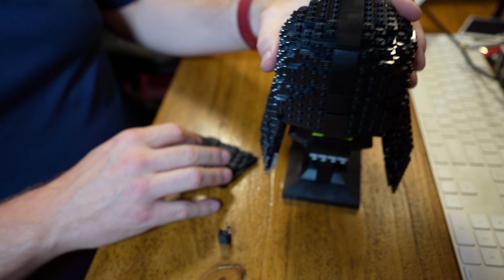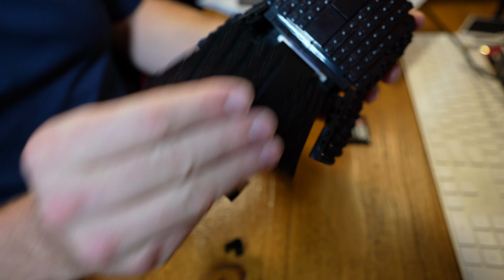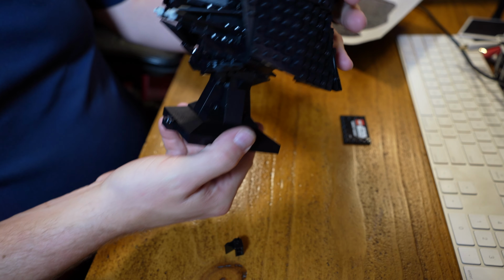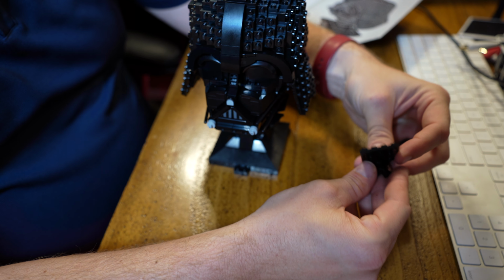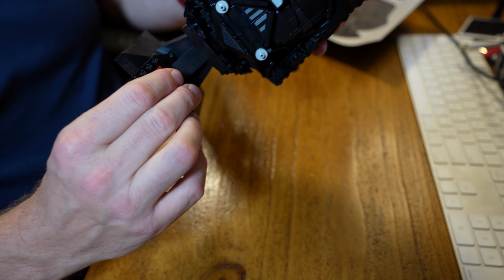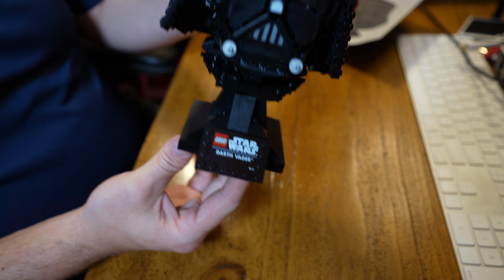Alright, now just finishing the last touches here. This guy is ready to be attached here, like so. And there it is. The helmet is complete now. What would be a display piece, especially from Lego, if we didn't have a nice stand. Nice little plaque for the stand. There it is. Darth Vader is finished.